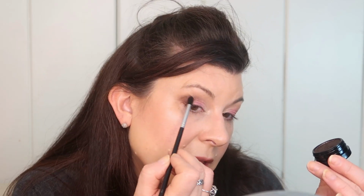Now I don't have any eyeliner on this time. I didn't go from a day look already to a nighttime look, so I will go back in with some eyeliner on top of it. But I'm going to drag this into where I want my crease to be, and I'm going in pretty light with this right now. I suppose I could darken it up, deepen up, richen up the color a little bit, but I like the way the shimmer is in it. I think it's actually kind of flattering.